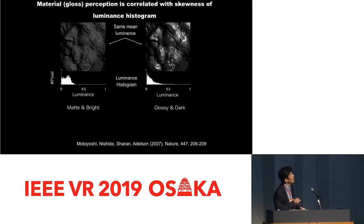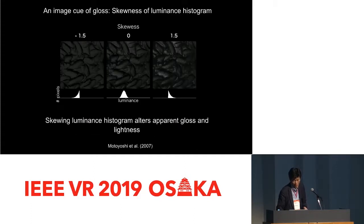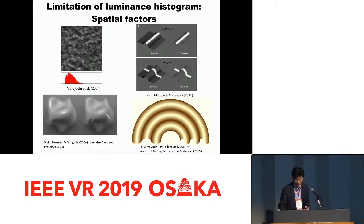Here, for gloss perception, critical information about gloss lies in the luminance histogram. If you look at the luminance histogram, a glossy image is more positively skewed compared to a matte image. And actually, if you manipulate the luminance histogram to be more positively skewed, you see it as glossy, and here you see it as more matte.